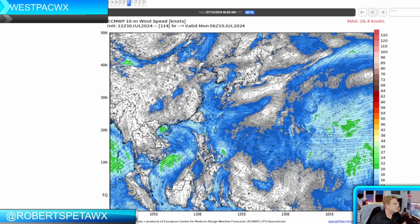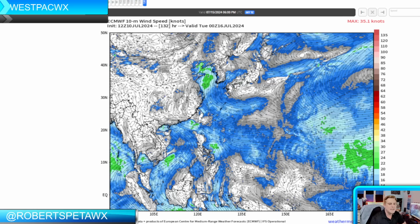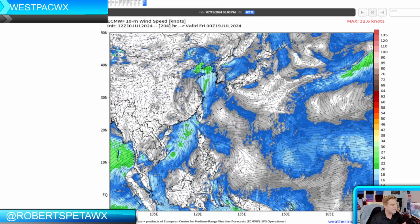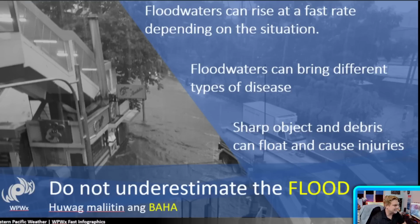The ECMWF also showing something kind of similar with that troughing just setting up off the east coast of Luzon. And then at the same time, you have that monsoonal gyre on the west coast as well. And this is just looking at the spaghetti plots with the ECMWF. Specifically, you have this cluster right in here trying to pick up on a developing storm system, and even more clustered right in here picking up on that monsoonal gyre. So even the specific members continuing to pull for that development as well.